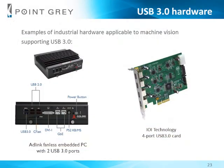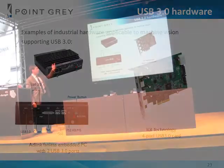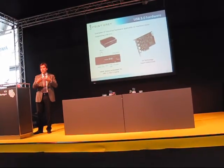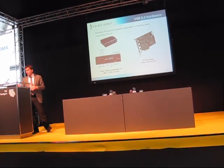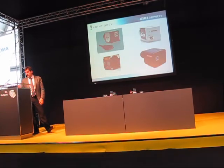Now, on the machine vision side, what's exciting is that in addition to cables and the cameras and the interface, we're also starting to see some very interesting devices coming out. For example, AdLink has a fanless embedded PC, which has 2 USB 3 ports on it. IOI Technology actually has a very interesting card, which has 4 ports on it. So you can plug in 4 devices directly into the card and then bring it into the PCI Express bus. So we're going to be seeing more and more devices like this.